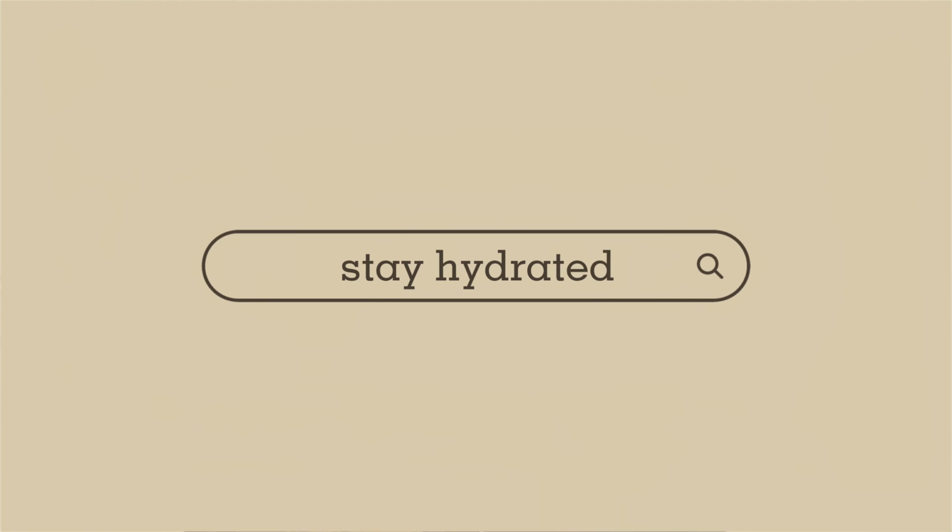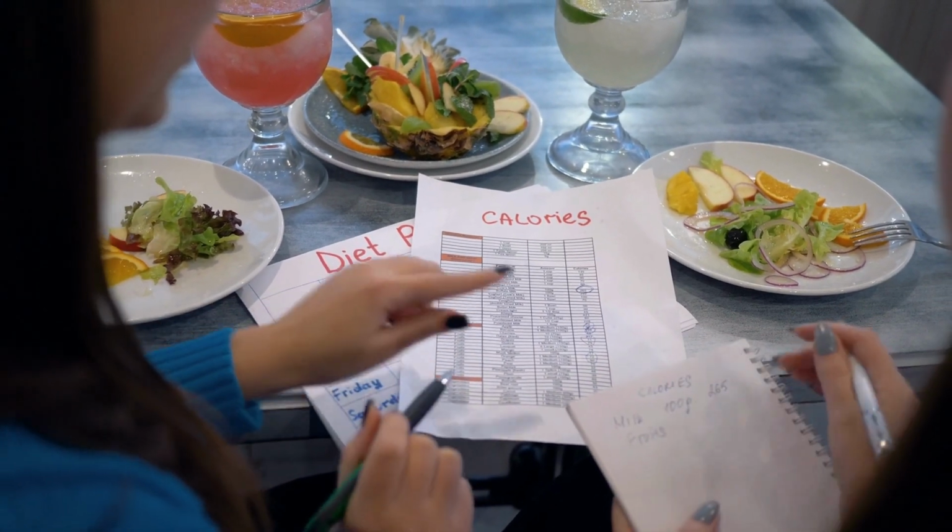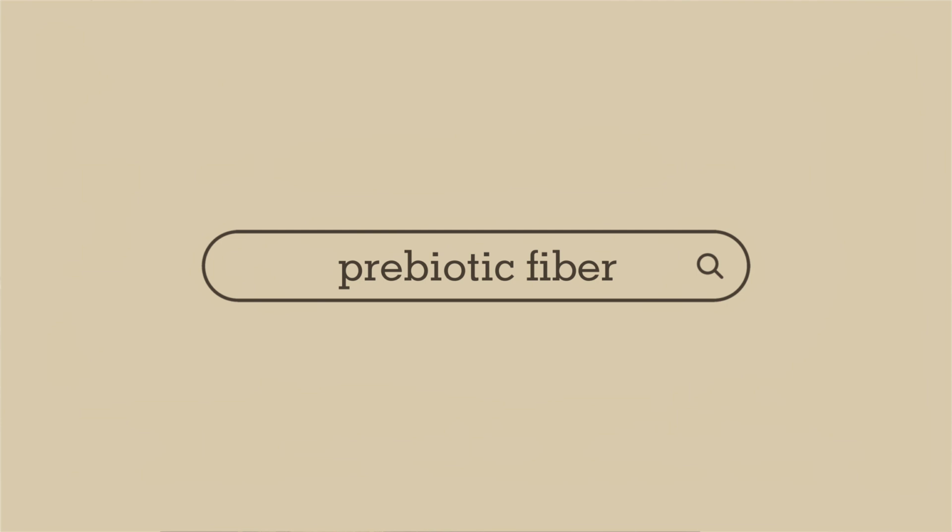With all these things, remember, follow your healthcare provider's recommendations. I am not a doctor. Consult with your doctor. Stay hydrated. This can really help to alleviate symptoms such as nausea and constipation. Dietary modifications, such as eating smaller meals throughout the day, can be helpful to alleviate some of these symptoms. Also, focus on eating a diet that's rich in prebiotic fiber, specifically, and probiotics. This allows for good gut health, which may help, again, reduce some of these negative symptoms.